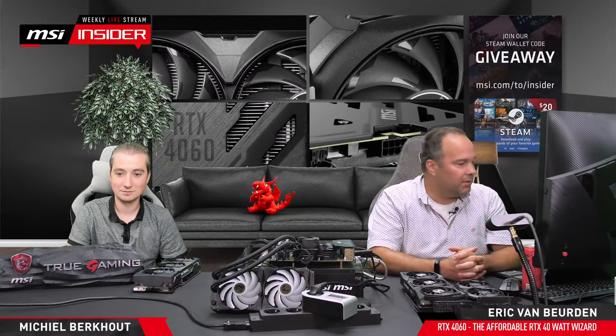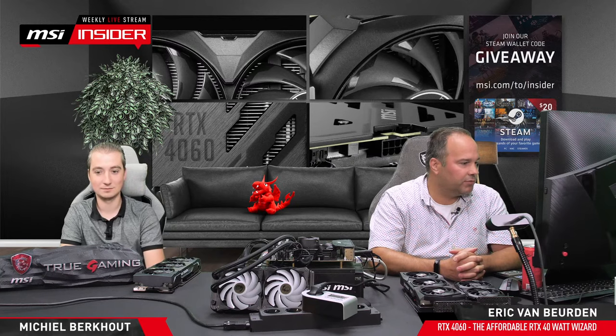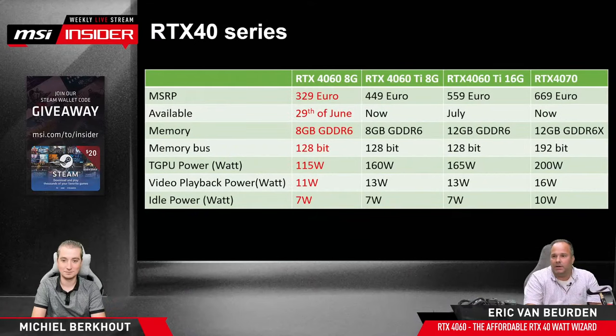Let me first talk a little bit about the RTX 4060 GPU. We're not going into all the small specs because the GPU is different. It has a smaller render engine, let's say. Of course pricing, we only included Euro pricing here. US dollar pricing is $299 for the MSRP model.